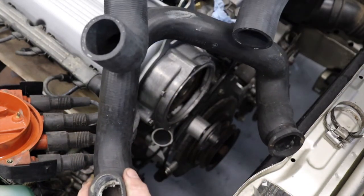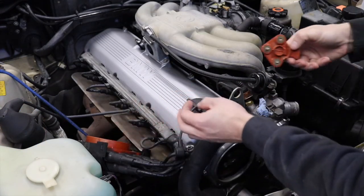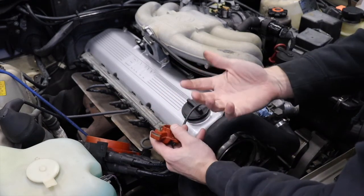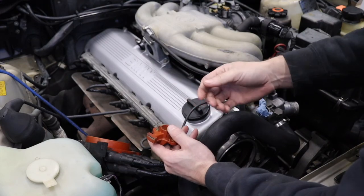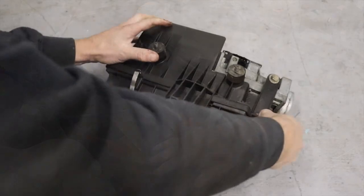So we got a fresh one right here, as you can see. So I'm seeing a lot of wear on the cap, pretty worn down, and then the rotor itself is super rough. Could be part of the reason the car was idling kind of rough. So not a bad time while we're in there before we buckle it all back up to swap that out.